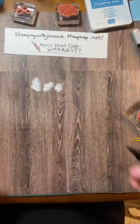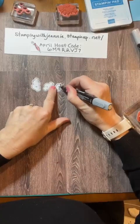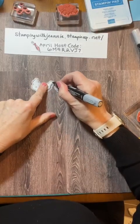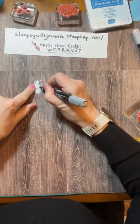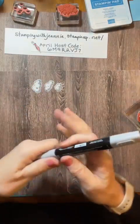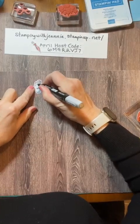And then I'm going to take my light, and yes, oh, I goofed. Okay, I goofed. So we're going to go over that again. Good thing there's no perfect clouds, because I just goofed. I did it with the light. Okay, let's do it again. Now we're going to color in with the light. This is the smoky slate light.